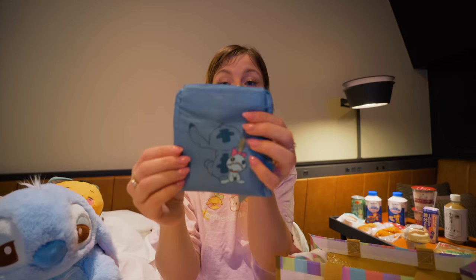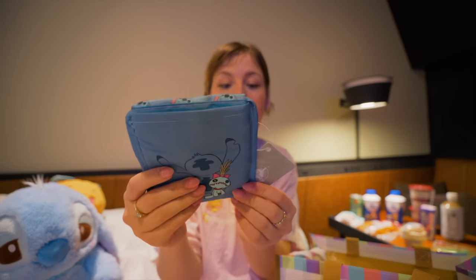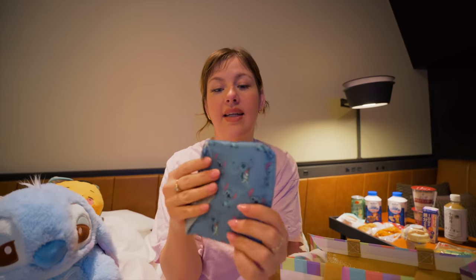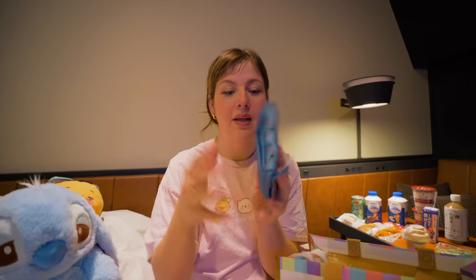And then I also got her this bag, which is like a massive shopping bag that folds right down, and it's got Stitch, but it actually has him cooking, like a scene. I don't really want to unpack it though, but it's like a big Stitch scene.